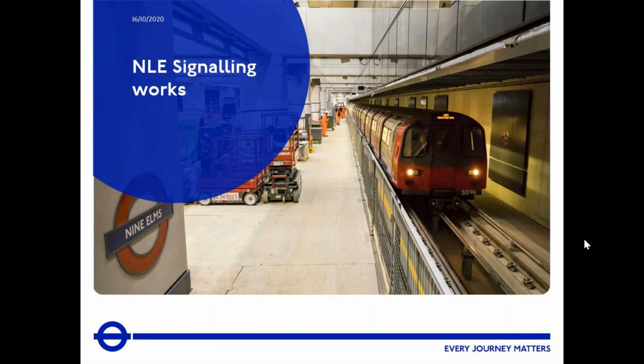And then I'm just going to briefly touch on the signalling works, because it's very pertinent at the moment, we're commissioning the new signalling system and testing it. So for the benefit of those who aren't as familiar with the signalling, I do just want to give you a whistle-stop tour of the basics before we can understand what we're doing on the Northern Line extension to extend the railway. So apologies if you do know this, you probably do, but for the benefit of those who don't, I do just want to quickly go through.